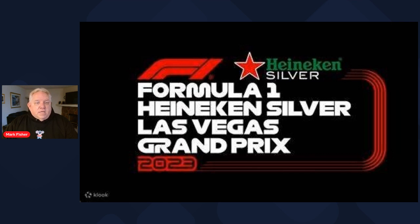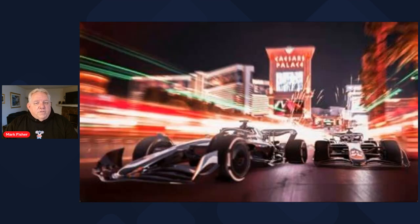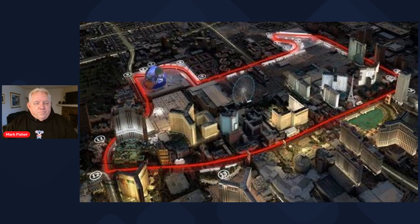And the reason for that is they want to take advantage of the fact that Las Vegas has all of the lights that they can show off on TV, and it should look spectacular on TV. And here, this is just an artist's representation of the Formula One cars driving down the Las Vegas Strip past Caesar's Palace. And that's exactly what they're going to do. They're going to be driving down the Las Vegas Strip at over 220 miles per hour.